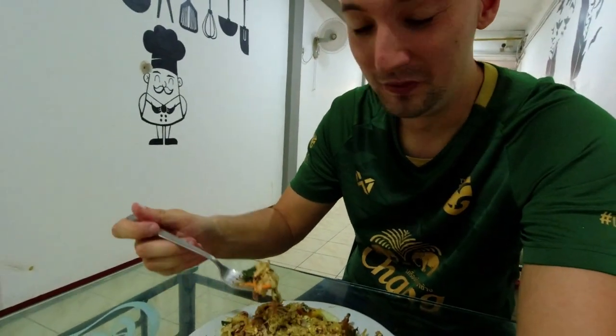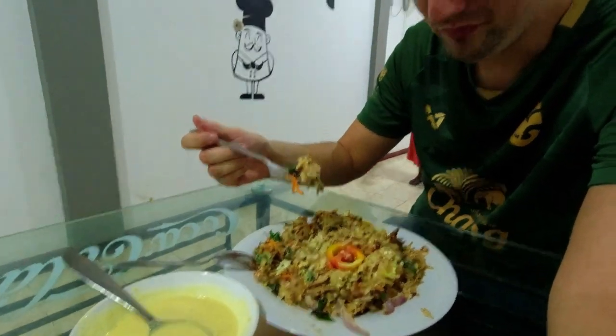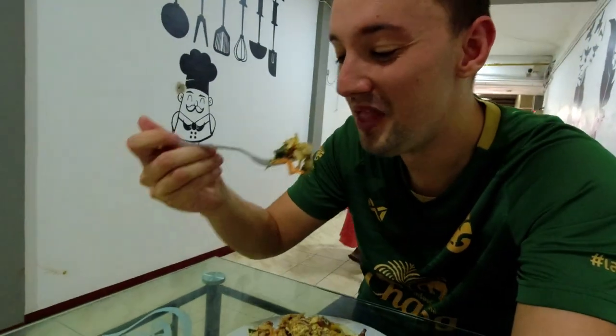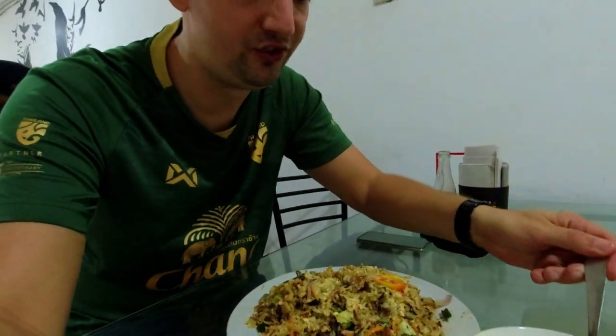Super delicious. Wow. But oh my god, let me tell you, this is a heavy meal. I'm not sure if I will be able to finish this. I mean, this is my dinner now. It's 6 o'clock in the evening. And from what I heard, this is a typical dinner dish in Sri Lanka.